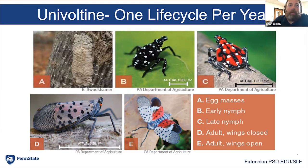In the first 3 instars, it goes through 3 hatches, black with the white spots. They are planthoppers. You go to touch them and they'll fling away, even at the earliest size, less than a quarter inch. The 4th instar is when it gets this red coloring to its shell, and that's when they really start to get noticeable. People notice that something's wrong.